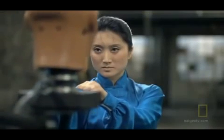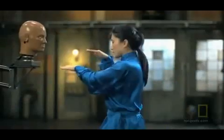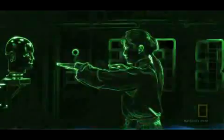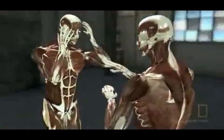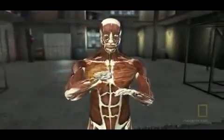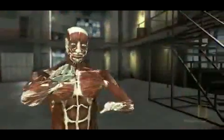So how does Li Jing strike with such precision and velocity? Fight Science technology takes us inside her body. The key to Li Jing's accuracy is hand-eye coordination and muscle memory. Repeating an action over and over again fortifies neural pathways in the central nervous system, allowing a person to perform this same action without conscious input from the brain.